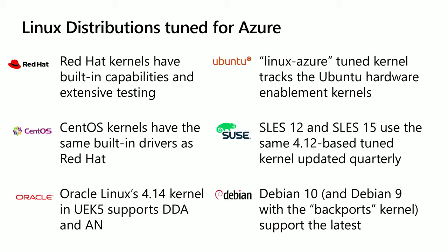So on 18.04 right now, the hardware enablement kernel is 5.0, and so is the Linux Azure kernel. They continue to backport lots of stuff from upstream and include it. Ubuntu also picks up some stuff that hasn't even been accepted upstream yet for bug fixes and stuff like that. Red Hat also does that. But for the most part, got to go upstream first.